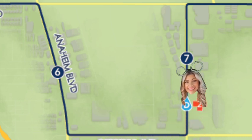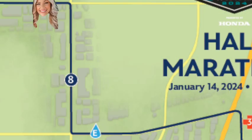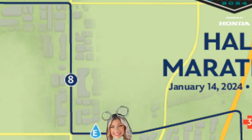Mile 7 is nearly parallel with mile 6. A quick 1/2 mile again on Ball Road, and then a right turn to State College Boulevard. Mile 8 is located along this 1/2 mile section as well. Run Disney and Anaheim are keeping us on our toes with this section. Lots of 1/2 mile streets and turns, and whew!